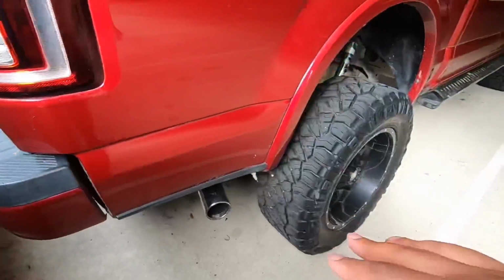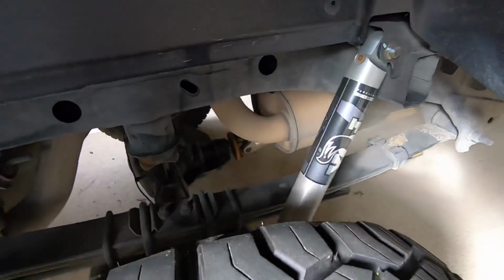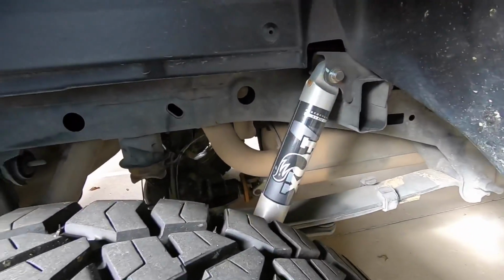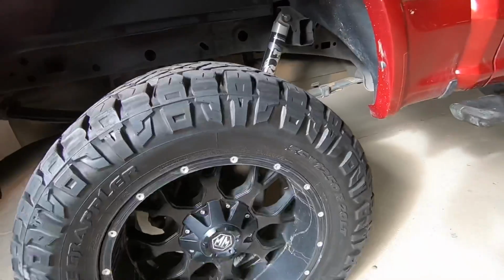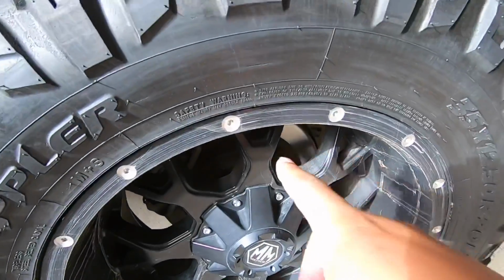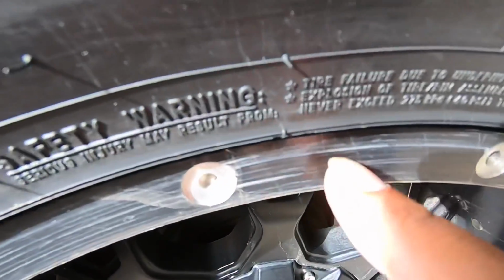I know under the undercarriage, Fox shocks had mud all in them. My rear diff was covered. The rear end wasn't too bad. There's still a whole bunch of mud up in there. I can see the rims definitely like they've been scratched. On the back, look at this here. Yeah, they've been scratched. All that scratched.